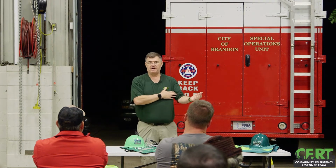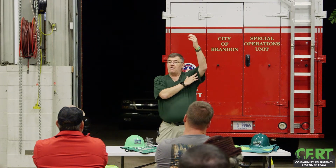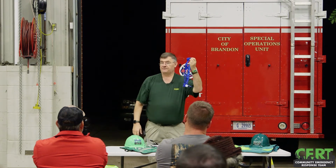The second one is controlling bleeding. You have several different ways of doing that with bandages and direct pressure. We have pressure points. Remember, you always want to get that wound above the level of the heart to help slow down the bleeding. And then our last resort is tourniquets.